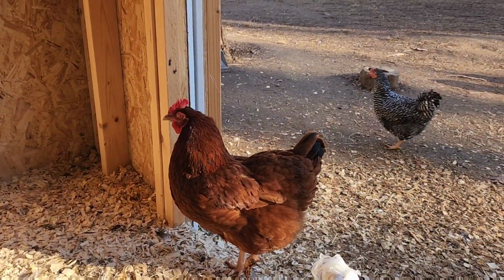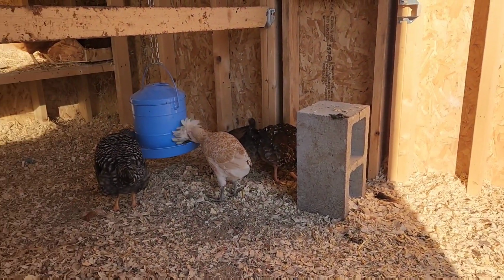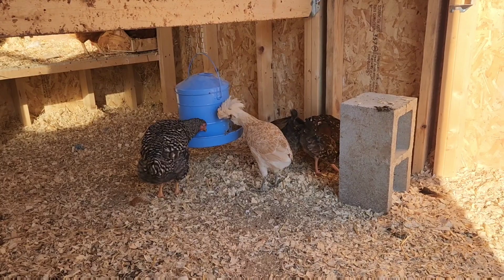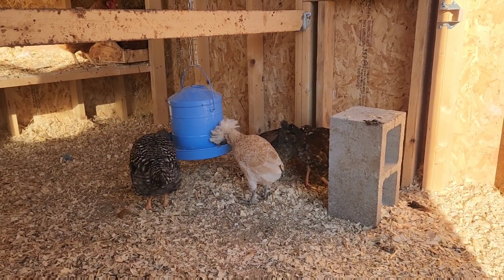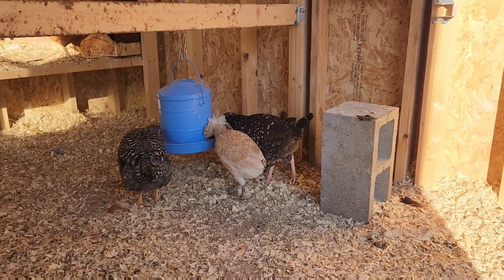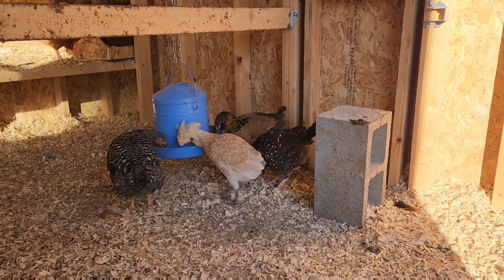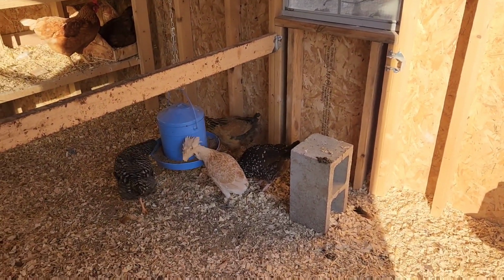Some of the reds are right there. The babies and the adults are actually getting along pretty well. They do peck at each other every once in a while, but not as bad. We're really surprised because we thought that the babies were gonna stay in their own little group, and the adults will stay in their group. But within like 2 days, they all were together. So it was pretty nice to see them all together and not in their own little separate groups.